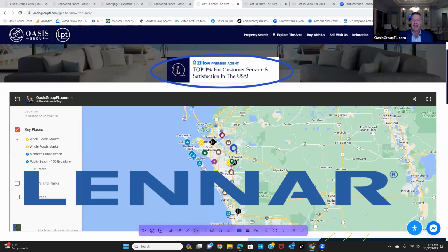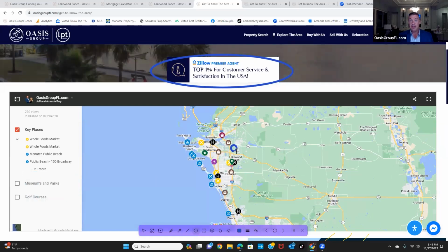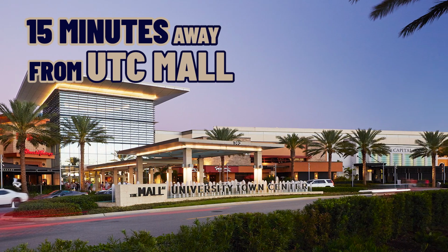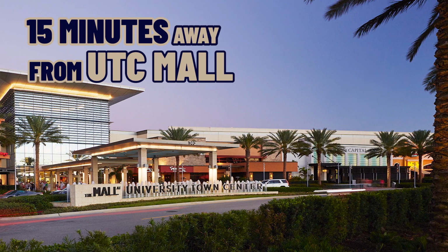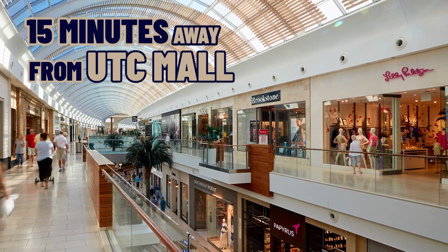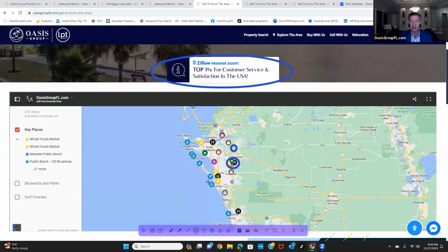Lorraine Lakes is made by Lennar. And Lennar is one of the biggest home builders on the planet. And they do a very good job. And here is where they're at here. And it's a pretty big complex. As you see from the videos, you are about 15 minutes away from the UTC Mall. Now, the UTC Mall is fantastic. Whether you want to go to the mall or get something fantastic to eat, you've got so many shops there. It's really something that's really big and very bold. And really, it's very popular.